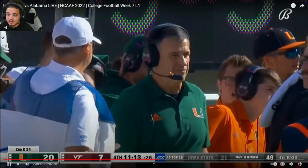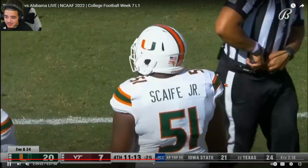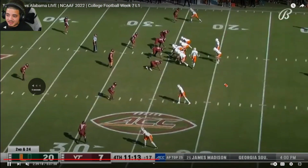I know Coach Cristobal is not happy. You can see it with that face right there. Every time a penalty happened, he was not happy. Not happy at all. We're shooting ourselves in the foot, man. And then we get into it after.